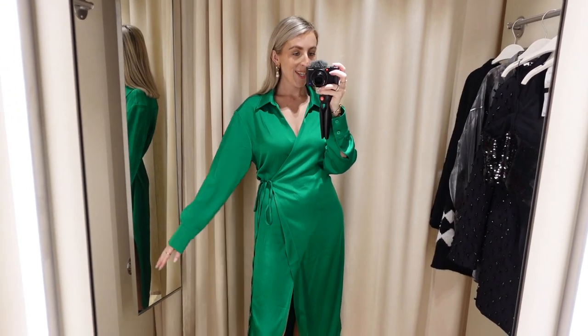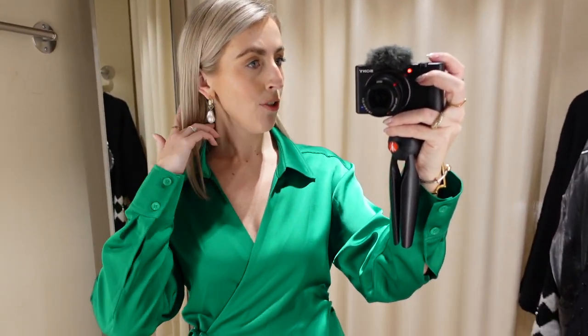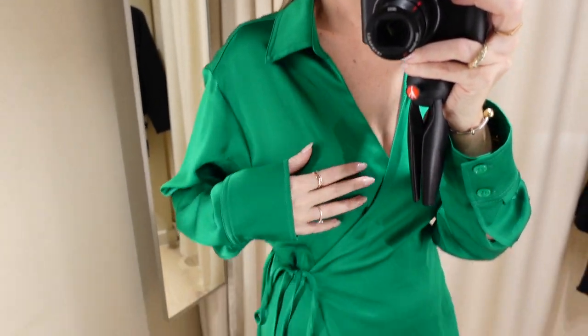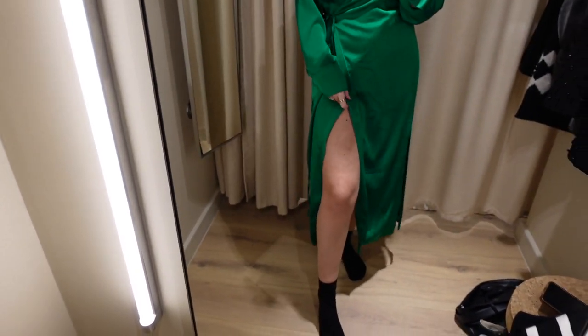How gorgeous is the colour of this wrap dress? I mean, so, so nice. The material is lovely as well. I don't usually go for greens, but I think it actually sits on my skin tone quite nicely with my hair. I love the neckline. It also has this tie detail just here. The slit is a little bit risky.